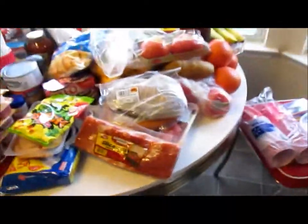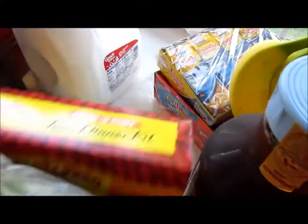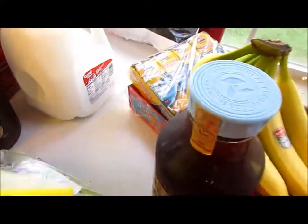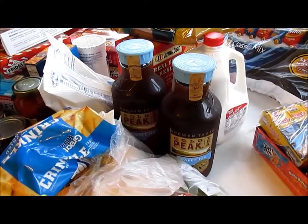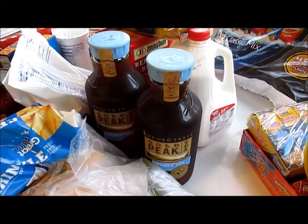Okay, let's go back to this side. So I got a milk. I got 2 of my favorite teas. I had coupons for that. I'm not going to tell you everything I had. Sorry, my battery shut off. So I'm not going to show you everything that I got with coupons.